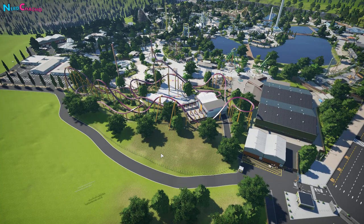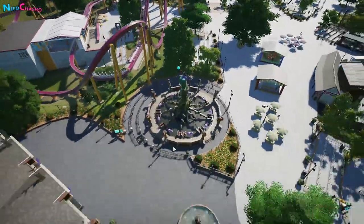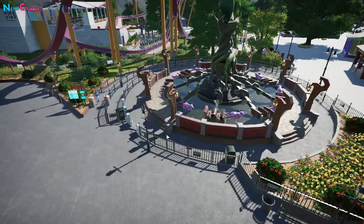Now I know what piece count and everything I've got left. I think I'm going to be able to do some stuff around here with foliage, and I'm going to be able to finish off that back maintenance area that we did. And then over to the witch's ride. It's now called Spell Round.